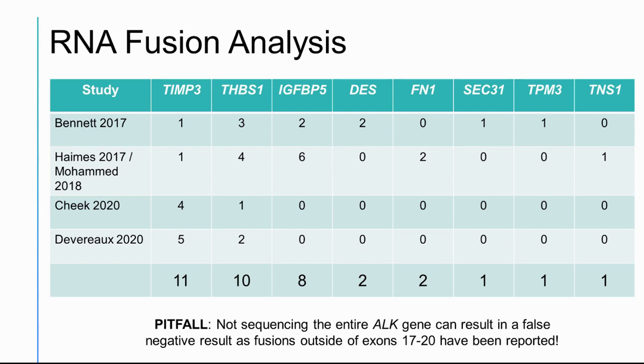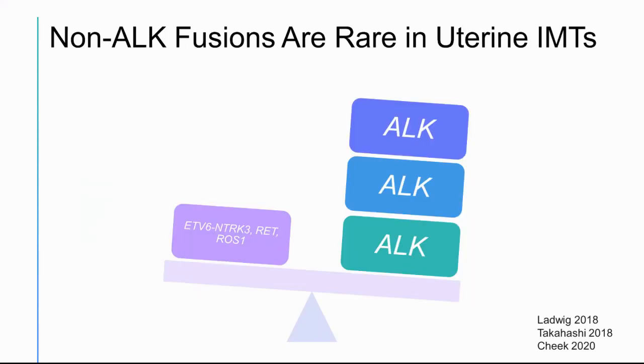So if you have a fusion outside of the exons that are sequenced by your panel, you will get a false negative result. So outside of the GYN tract, only about 50% of IMTs show ALK fusions. However, in the GYN tract, non-ALK fusions are extremely rare, with only one fusion each of ETV6, NTRK3, RET, and ROS1 identified.